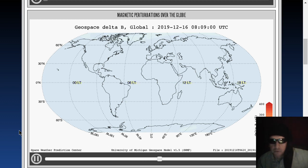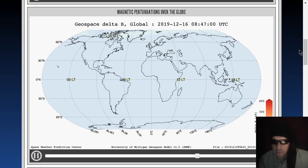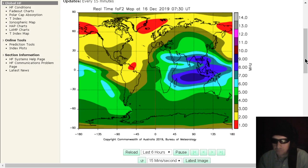And there are the geospace ground magnetic perturbations, changes in the Earth's B field, the field that goes through the magnet. As we see a massive polar excursion continuing on as the geomagnetic poles shift, one across North America and one into the Indian Ocean.